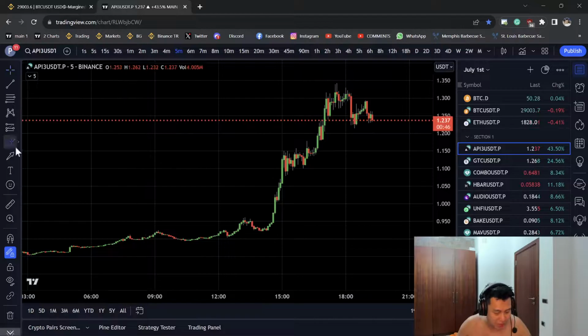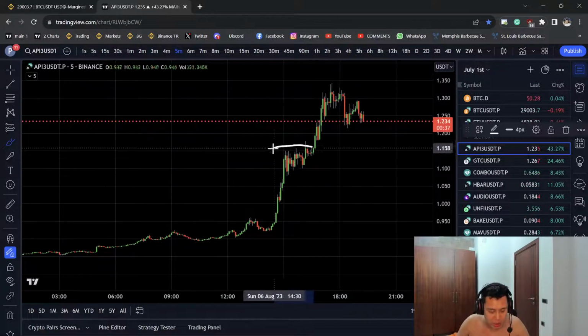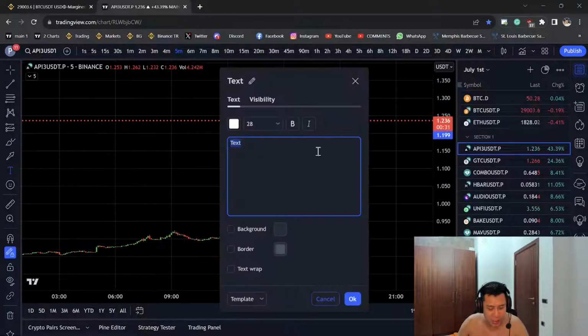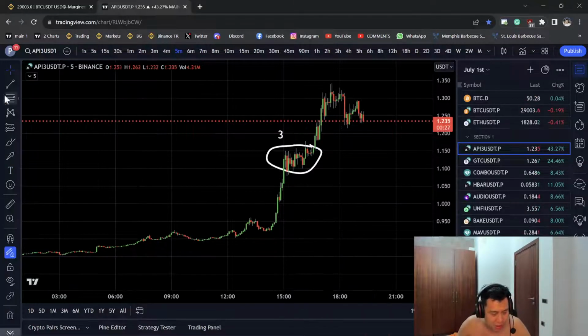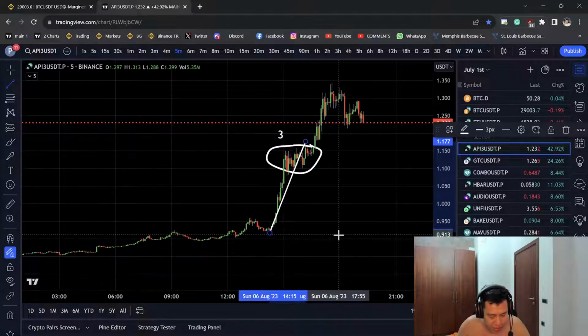But I want to talk about some different formations that you might be able to recognize, okay? First of all, if you just generally look at this structure, usually this structure right here is always going to be indicative of a 3 structure, okay? So what you would say to yourself is, all right, if that's a 3, then everything leading up to it before is probably like a 3 right here.